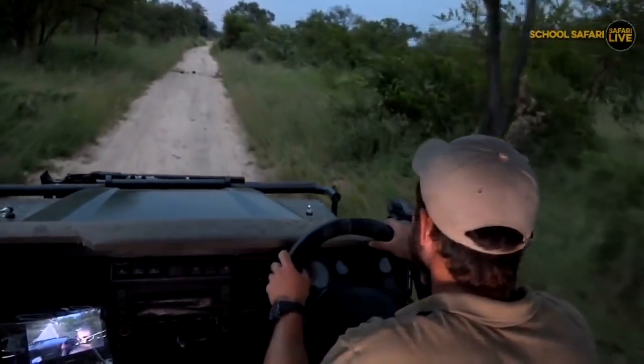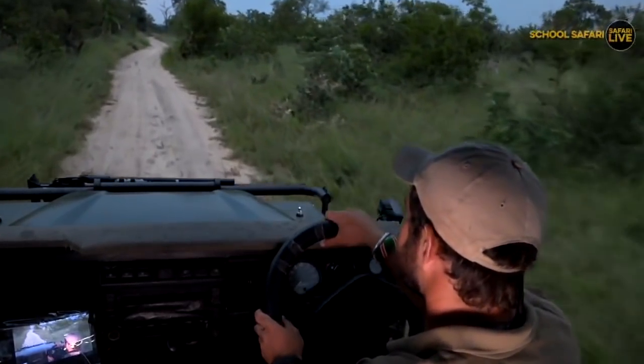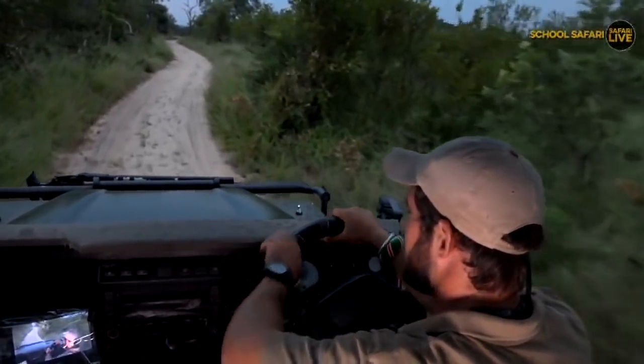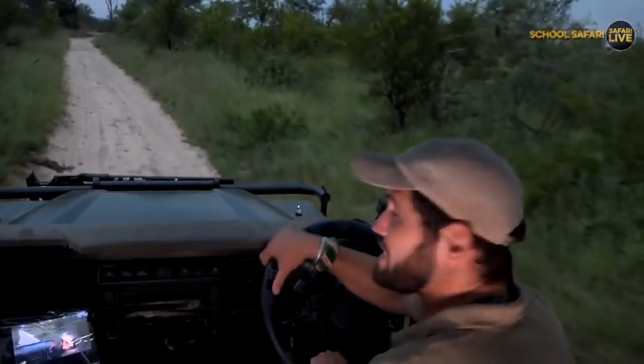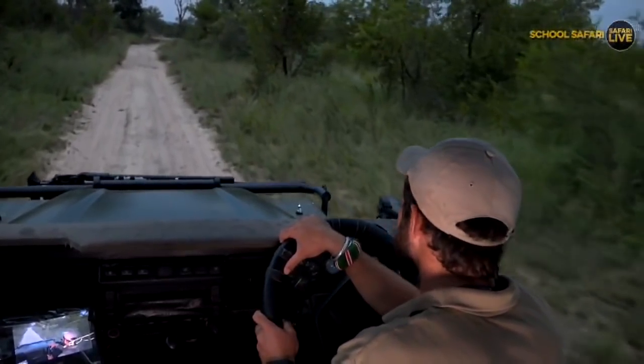And the leopard had been very, very patient. It had waited there the entire day. We left it. It found the warthog's home at 6 o'clock this morning. It's now 6:30 in the evening, so it nearly stayed in the same spot for 12 full hours, waiting patiently for a meal. But he seems to have moved off.